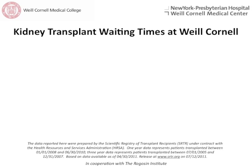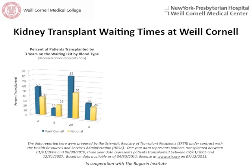Thanks to the innovative programs that we have implemented at Weill Cornell, we have shorter waiting times than other transplant centers, both locally and nationally. The graphic on the left shows the percent of patients on the deceased donor list who have been transplanted by 3 years on the waiting list.